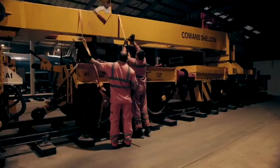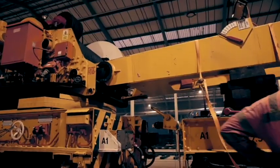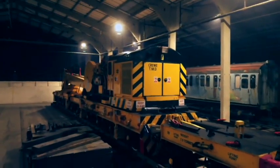Over the coming months, this 1940s rail crane will be cleaned, polished, and reconstructed to sit pride of place in the museum when it opens.